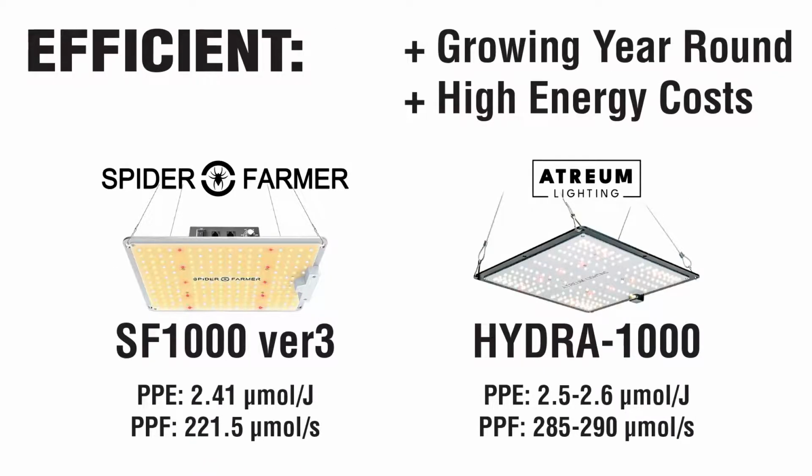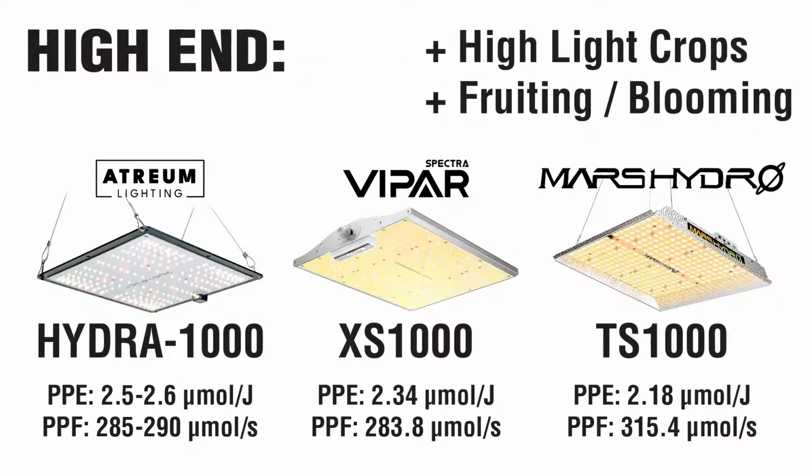If you're growing year-long, consider a more efficient unit, like the SF1000 or Hydra 1000. They won't take as long to see a payoff, and both are optimized for grow tents. At current pricing, they're worth the investment, and they'll generate less heat per watt. For those high-light medicinal crops, the Hydra is the better option though, having higher output. Or consider the XS1000, which has similar PPF. It's a little less efficient though. But if you can get it at a discount, you'll get a great value.